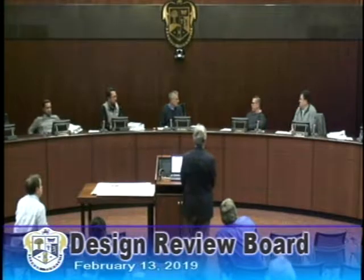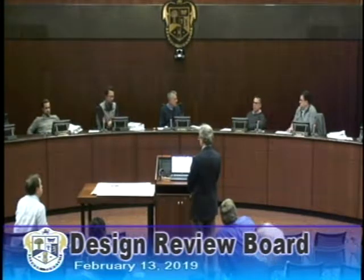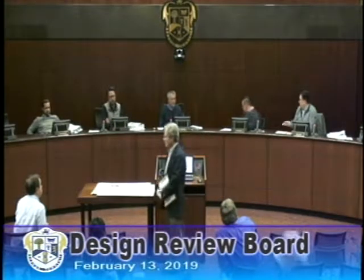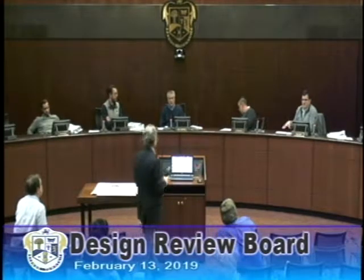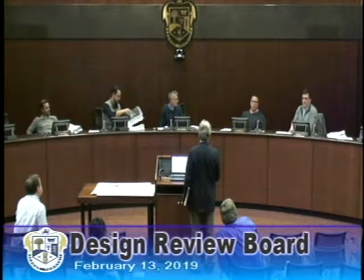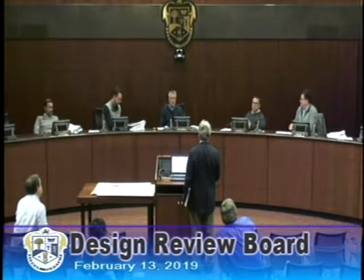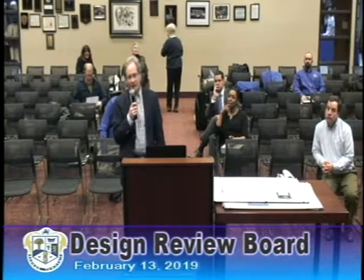I think if you darken the stone, it might mute the building a little more, but again, I'm only one person on the board. I agree with you, Colin. When I first saw the picture, I did think it looks more light brown rather than more coastal.